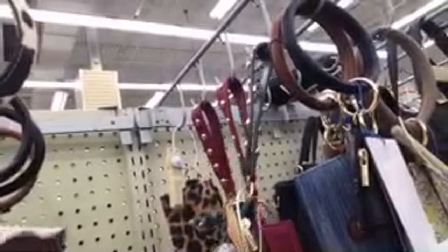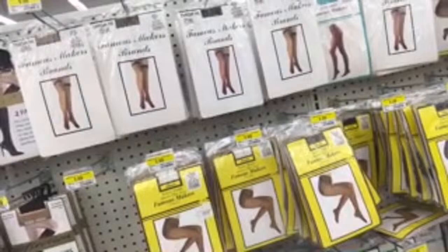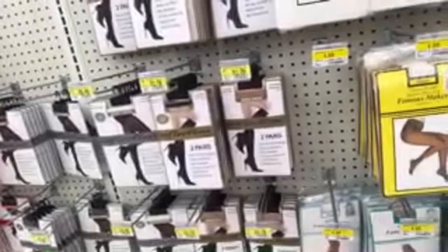This is cute. Very cute. You can get underwear here. Oh, pantyhose. Lately, I've been wearing pantyhose and loving the whole pantyhose thing. And these are $2.49. This is a thigh-high pantyhose. Those are $1.99. If you want knee highs, you can get two pair in a pack, and that is $1.79.